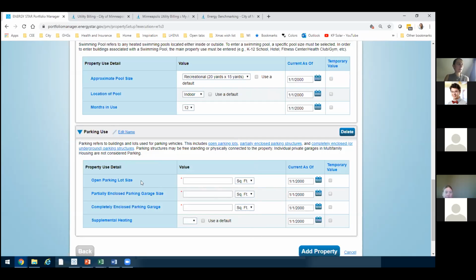All right, so continuing back onto the parking, there are 3 different types of parking available. There's the open lot, there's the partially enclosed lot, so you can think of a ramp that has open sides, and then there's the completely enclosed parking garage. Those are the ones that are fully conditioned, and oftentimes they're underground. So in here, you're going to put in the square footage of the parking area that is relevant for you, and then zeros for the ones that are not relevant to you.